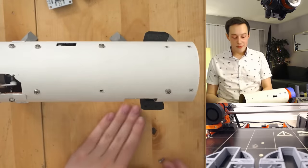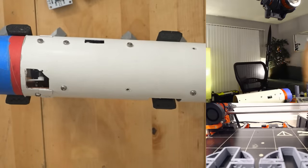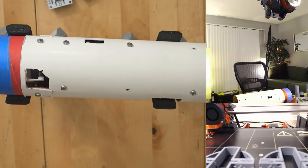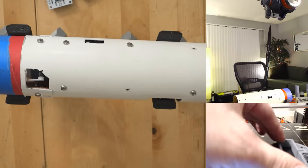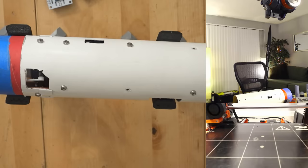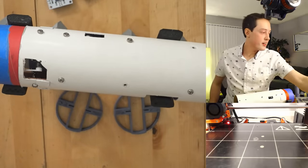Okay, to everyone who yelled at me that the print is done, I will get the print right now. Here we go. Thank you for yelling at me. I did ask for it. My water.